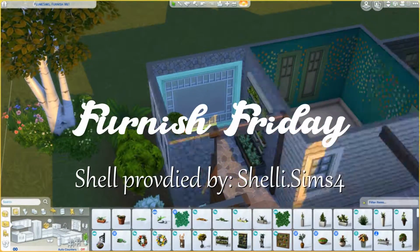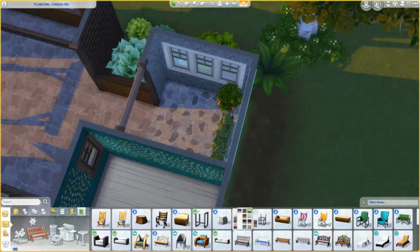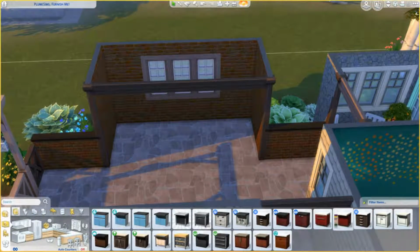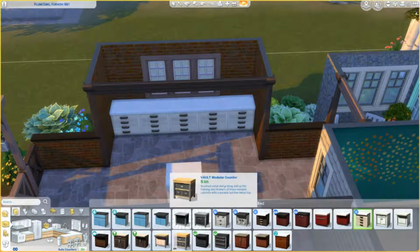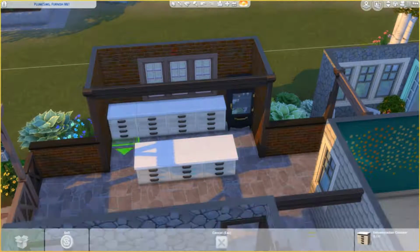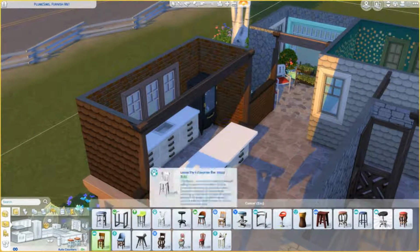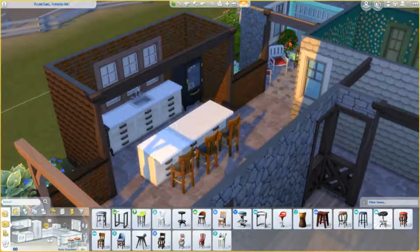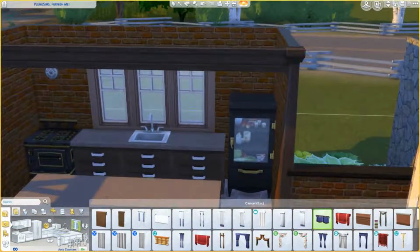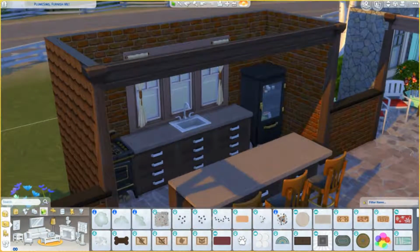Today's shell was provided by Shelli.Sims4 and it is a doozy. So you'll see how unique this particular home is. It's very sort of open concept in some places and in some of the places are a little more closed off, and so I had a super fun time just trying to pre-plan this house in my head, and found that once I started putting things down that it really just flowed all together. So I hope you like this house.